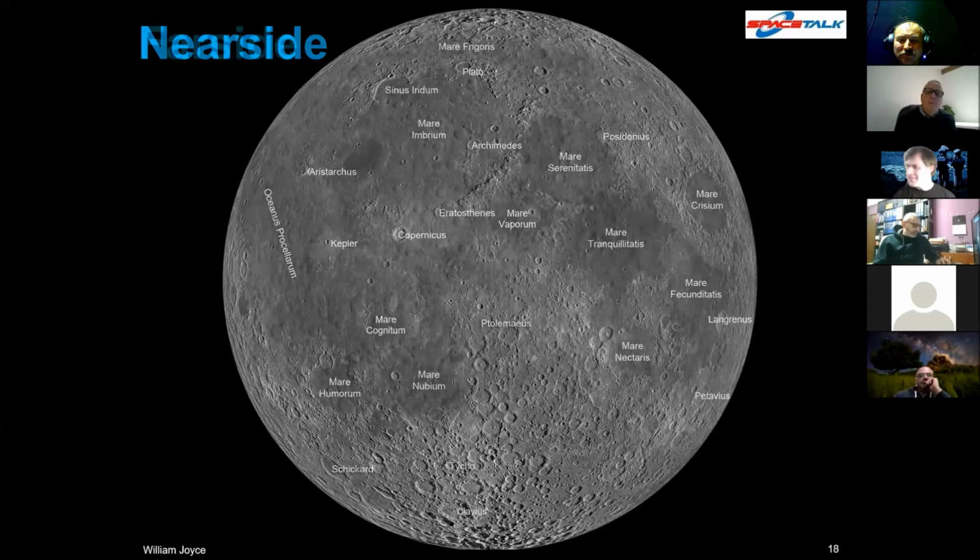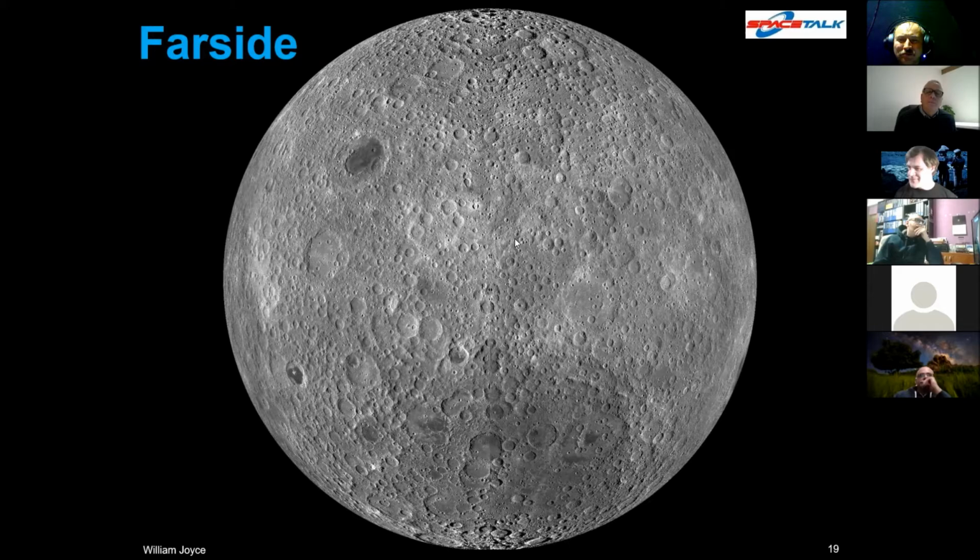The far side of the moon looks like this. Very few lavas. Got the Sea of Moscow, the crater Tsiolkovsky, one other sea here, and I've marked a crater here called Von Karman, which is where the Chinese landed a couple of years ago in the first far side landing on the moon.